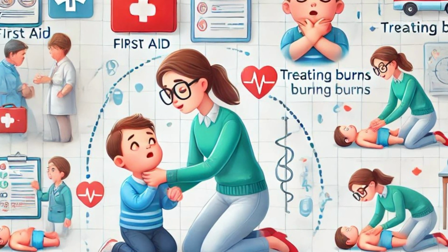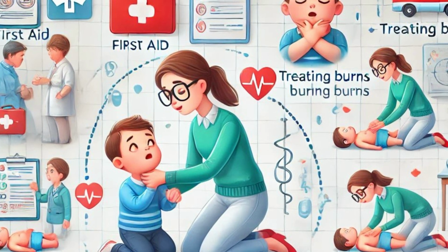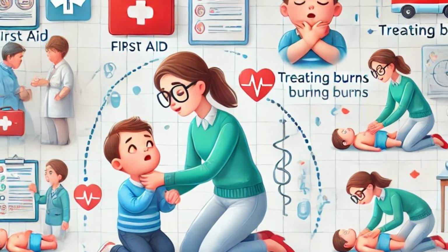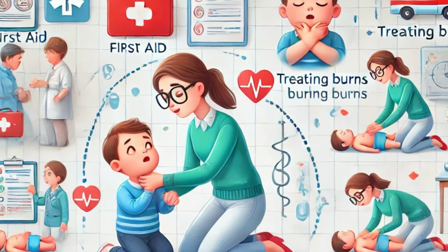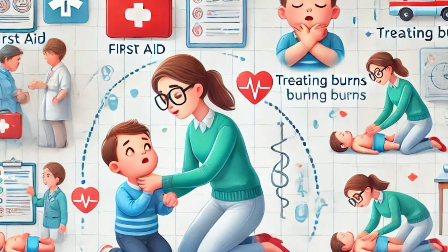Minor cuts and scrapes are commonplace, but handling them correctly is key to preventing infection. What's the initial step in treating a cut or scrape? First, apply direct pressure to the wound using a clean cloth. This will help control the bleeding. Once the bleeding subsides, gently wash the wound with soap and water.